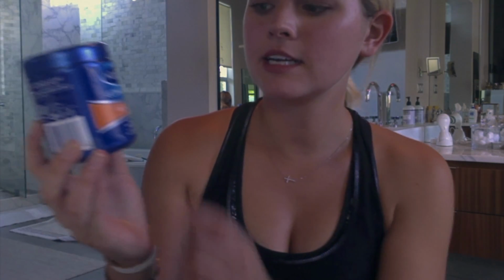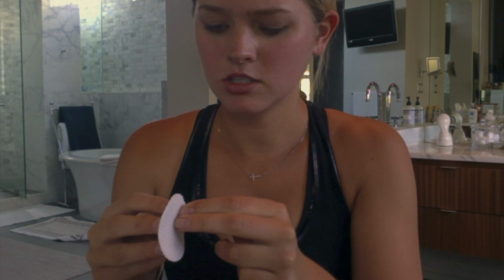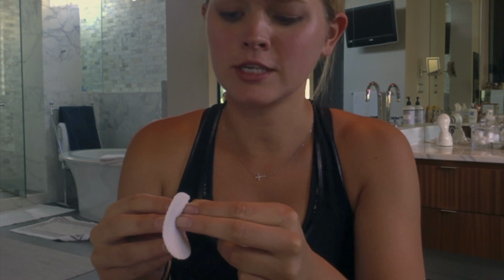So it's Noxzema Ultimate Clear Anti-Blemish pads. And so you just unscrew it. There's like little pads inside. And actually, I'm going to use one now for demonstration because I did just work out. That's why I'm in a tank top right now.